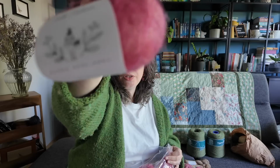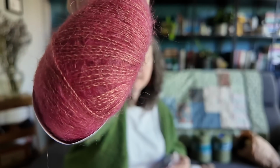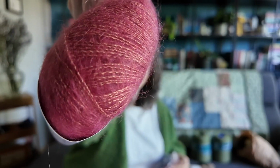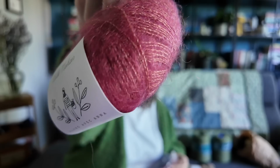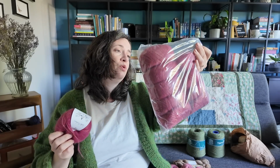And it's not the same as the other one that's available on the website, because you can see the core fibre is a much paler colour than the silk. So she was selling off packets of this for a little discount, and I love this.